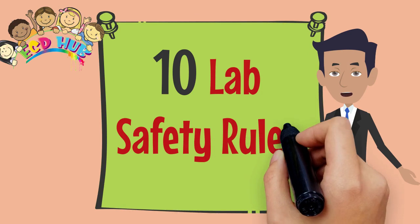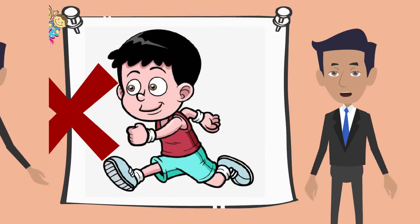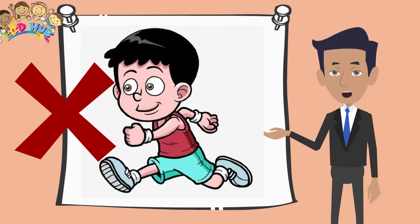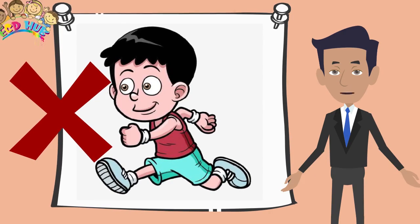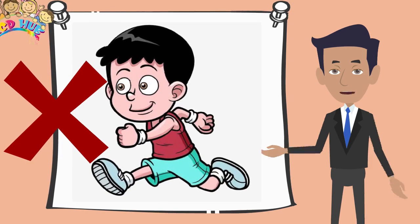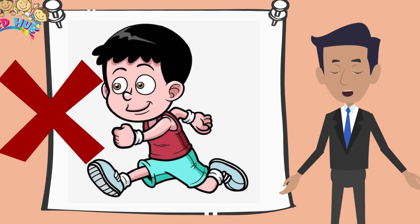Now, let's learn about each of these 10 rules, because it's important to know about them. When going into the lab, make sure to walk. There will be no running in the lab. There will be materials and equipment out that can break if you accidentally knock into them. There may be electrical wires on the ground that you may trip over as well.